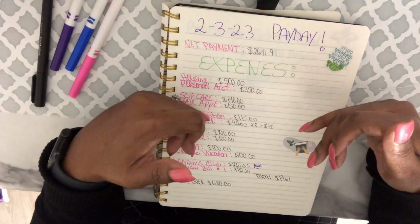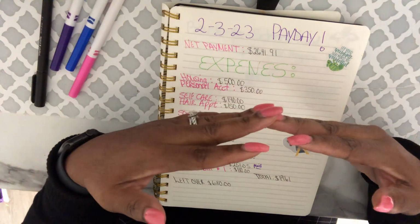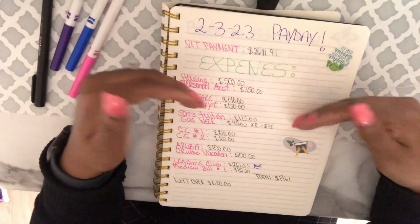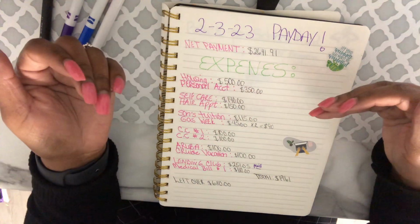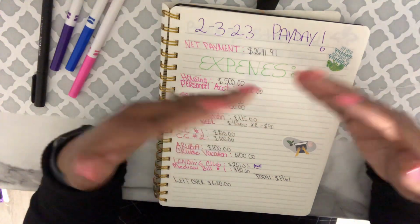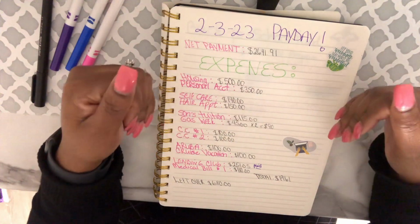I put gas on here for my car. I usually put about $45 every week in my car. That comes up to $90 for this pay period. And then I put $100 on each of my credit card balances.